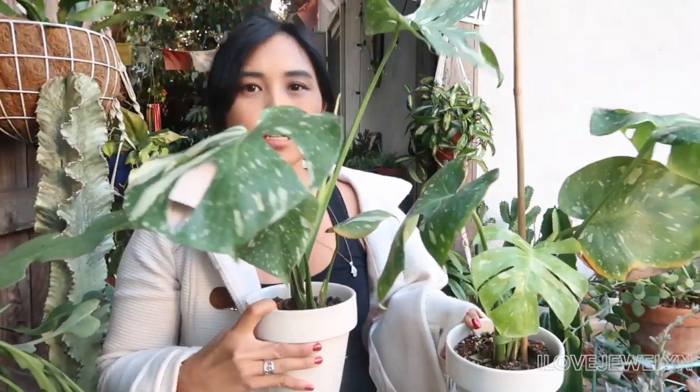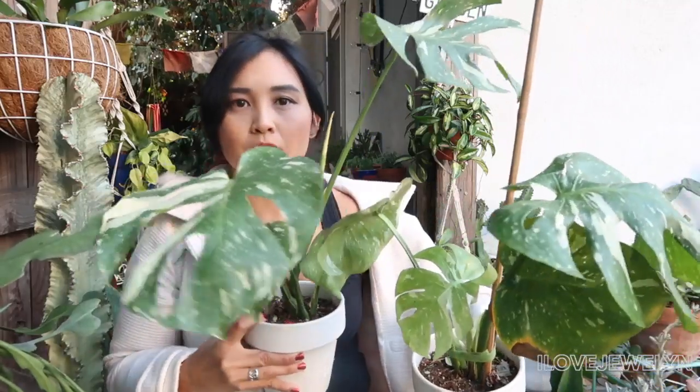I'll bring them up side by side so you can see. So here's what they look like side by side, and I can't pick them apart, like which one I love the most. They're both beautiful, and I love having them in my collection.